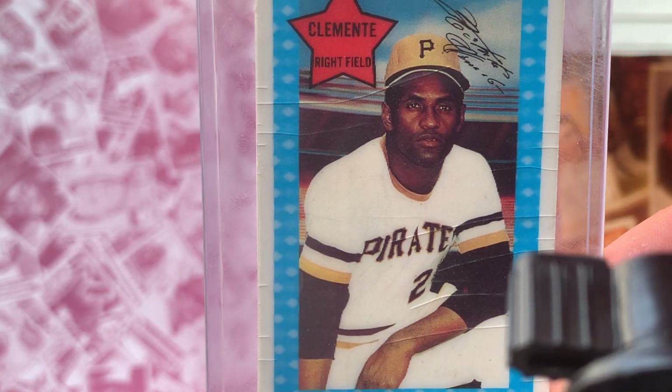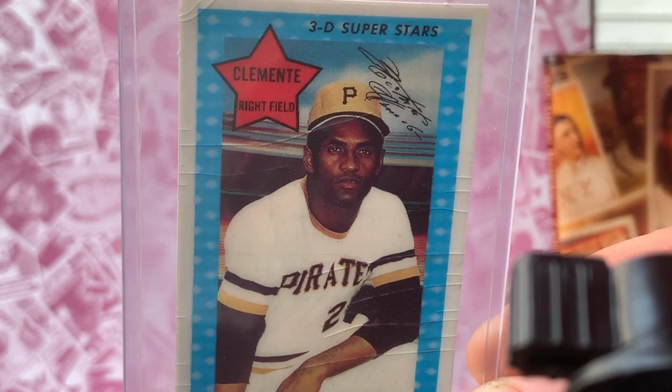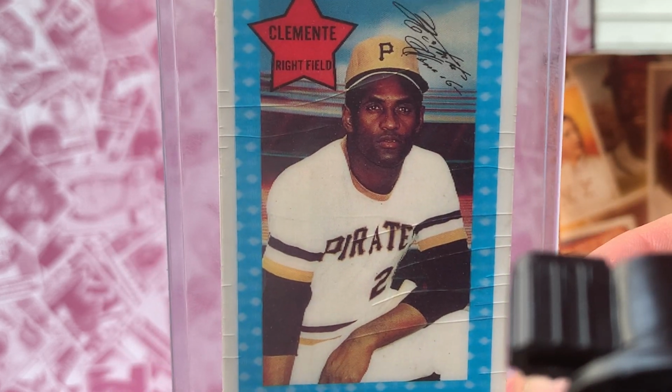Here is an iconic Kellogg's card of Roberto Clemente. And the Kellogg's, that Banks, by the way, where's the Banks on here? I think it sold for over $1,000. But the Kellogg's here, this card sold for, in a Gem Mint 9, $798. It's the Kellogg's 3D Superstar Roberto Clemente from 1970.